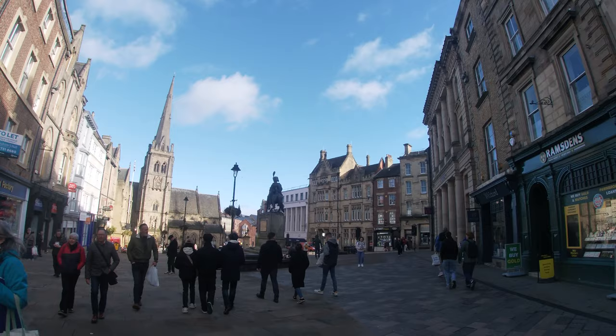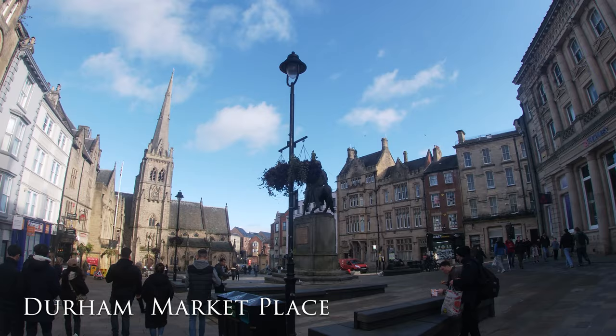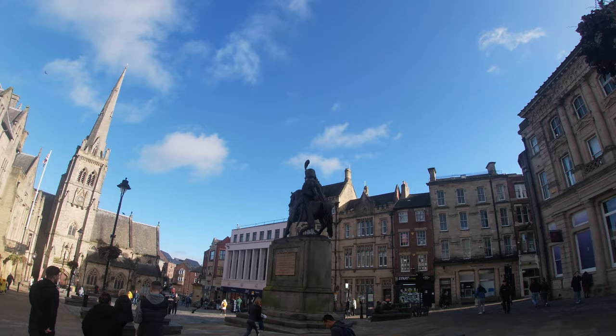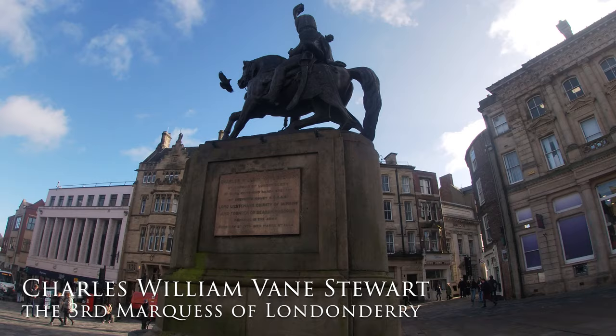And as I walk into Durham Marketplace, you can see there's a statue just central in the video. This is Charles William Vane Stuart. Now, he was the third Marquess of Londonderry. Now, there is some controversy regarding Charles William Vane Stuart, and it was all down to irate tradesmen, lawsuits, angry miners, but also an uproar regarding the horse's rear end, which is a bit strange. Angry about a horse's bum.